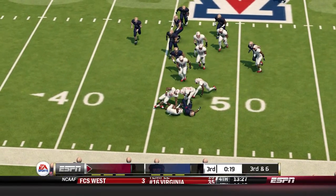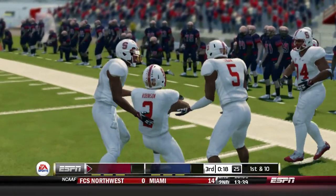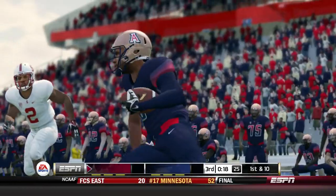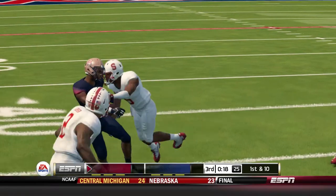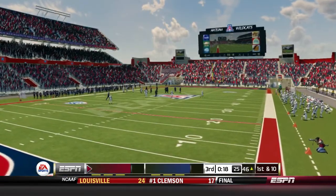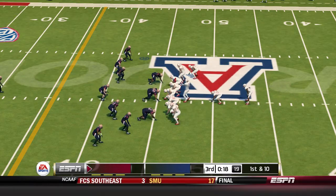Halfback's got it on the quick throw. The defense scoops it. That just shows you how determined this defense is. Great play by the linebacker to come up with the ball after the fumble. So it's time to see this offense go to work again. This defense couldn't stop them from moving the ball and inevitably finding the end zone.